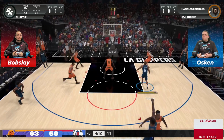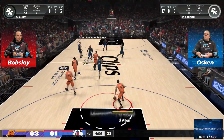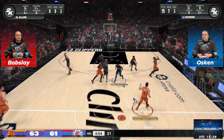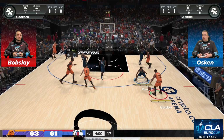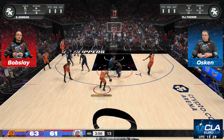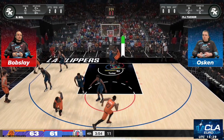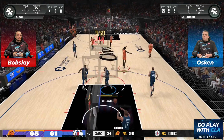Here's the three, and again Los Angeles with the triple. And George, a volume three-point shooter, he possesses outstanding confidence and leans into that perimeter game. Just over a minute played here in the fourth. Here's Bol, and he lays it straight in. Bol's got 4 points now in the quarter.